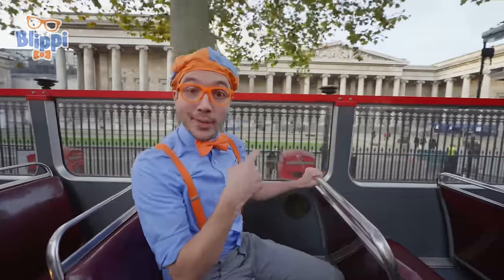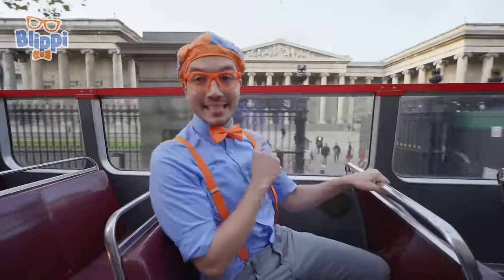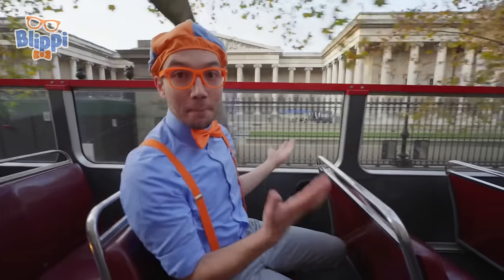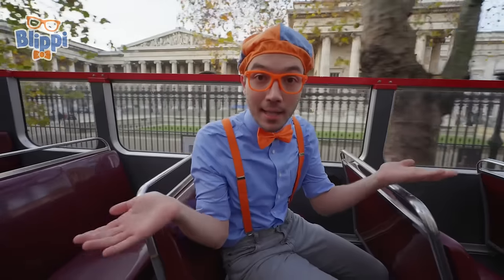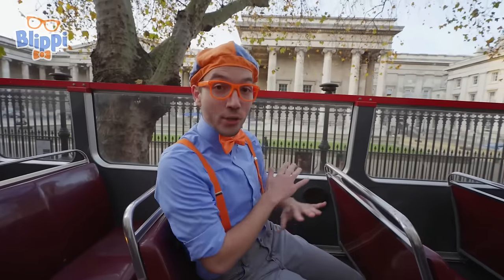Whoa, look at what it is. The British Museum. Wow. This place is amazing. Yeah, look, the outside is so beautiful with big columns. Yeah, columns. Do you know what shape a column is? It's a cylinder. And inside is even cooler.